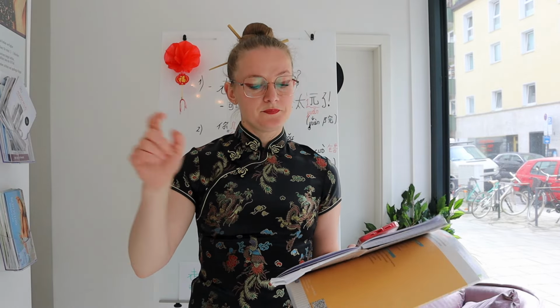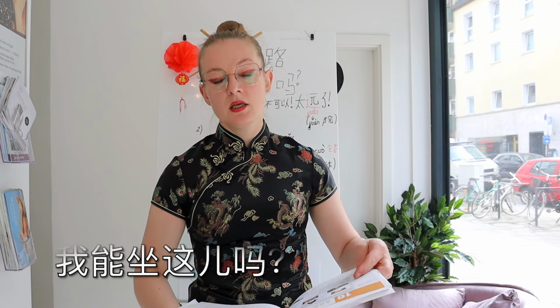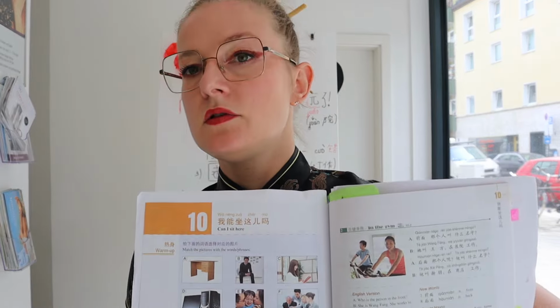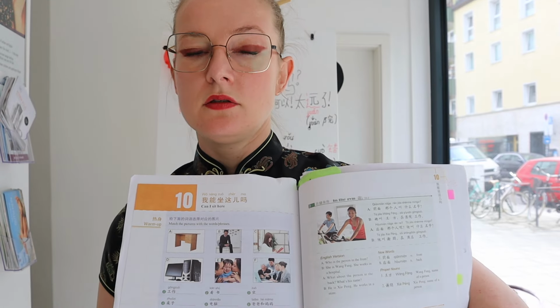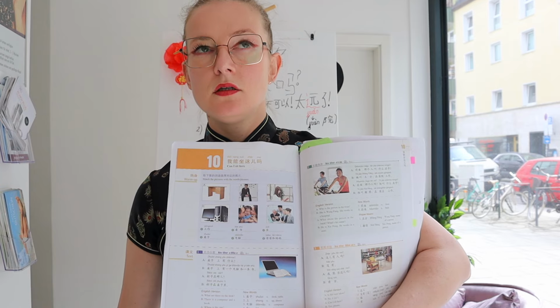Or you could just ask, and this is chapter 10 in the course book. It reads, 我能坐这儿吗? Can I sit here? Okay, and this is like the title of this chapter 10, which is 诗课. Right? Is it somewhere here?